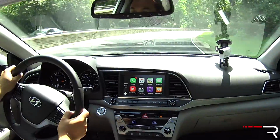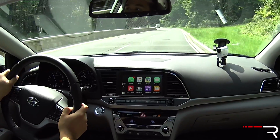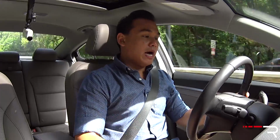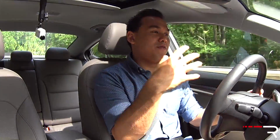Now, one thing I much prefer over the new Civic in this car is the 6-speed automatic. The shifts are pretty intuitive, pretty smooth. This is a newer generation of 6-speed auto, and it definitely gets the job done. It's just a lot slower than the Civic because it doesn't have all that mid-range torque.